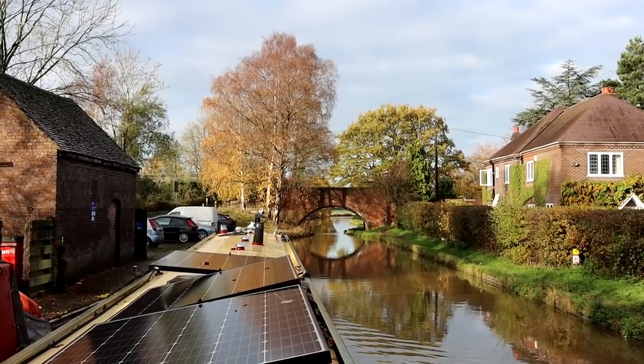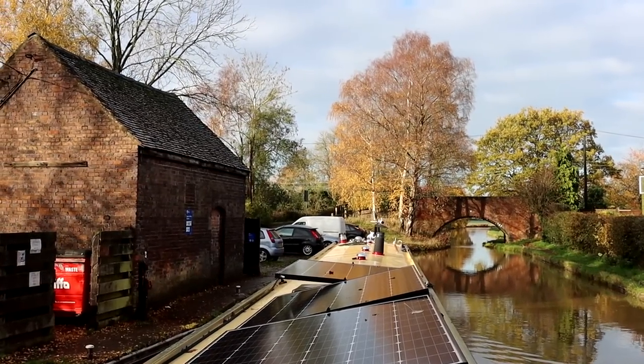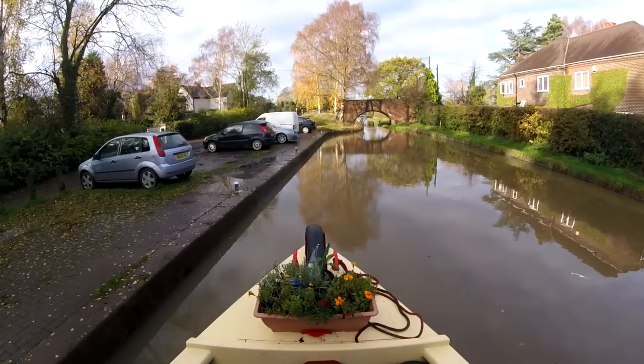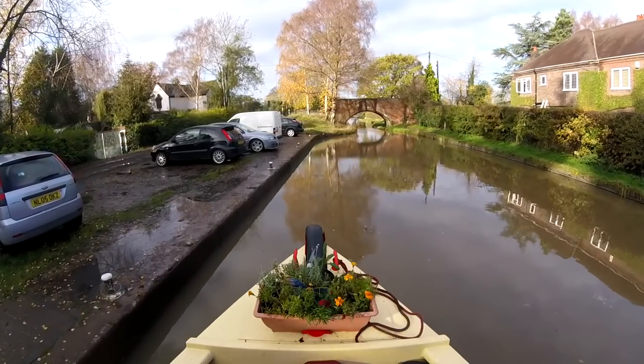So we're stopping off at Bradley Green Facilities Point here. There's water and rubbish and also an Elsan. And we plan to just go through that bridge and moor up there. But there's a problem.